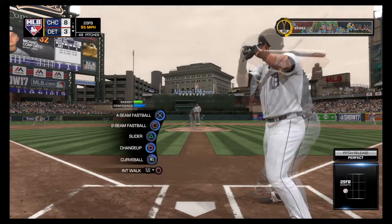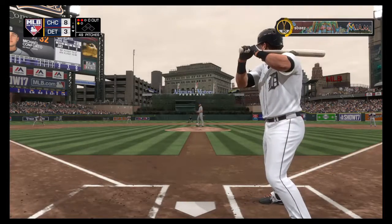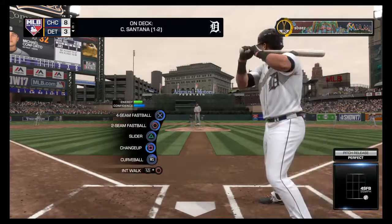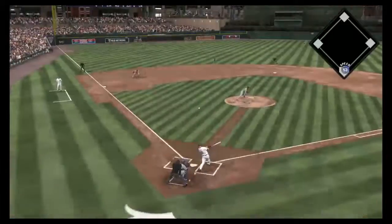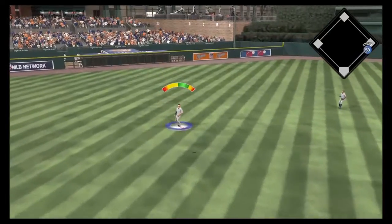That nibbled the corner there, but missed. 2-1. Into the windup. Here's the 2-1 pitch. And there's a pitch that just misses the inside corner. He's really been good this game. Around the plate, throwing strikes, hasn't walked anybody. Right now he finds himself in a little bit of a hole, but he can battle back.